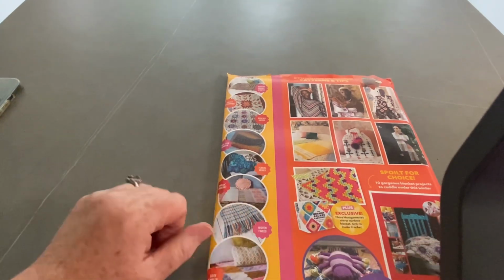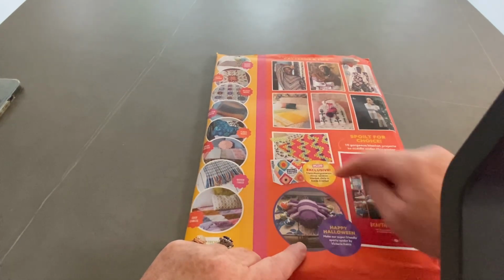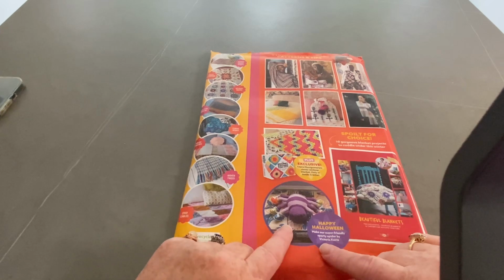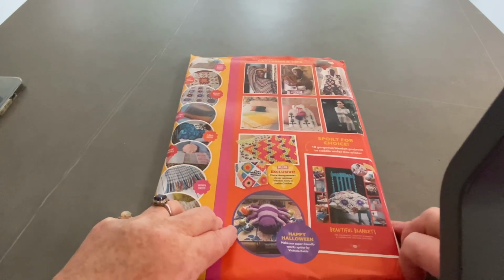Now this I've ordered twice and it still hasn't arrived. Plus there's a lot of fakes out there. But I ordered it and it still hasn't arrived. When it comes, I'll show it to you. Happy Halloween. Spider. I thought, what the heck is that? But it's a spider with boots on. Thank goodness they don't wear boots, that's all I can say.